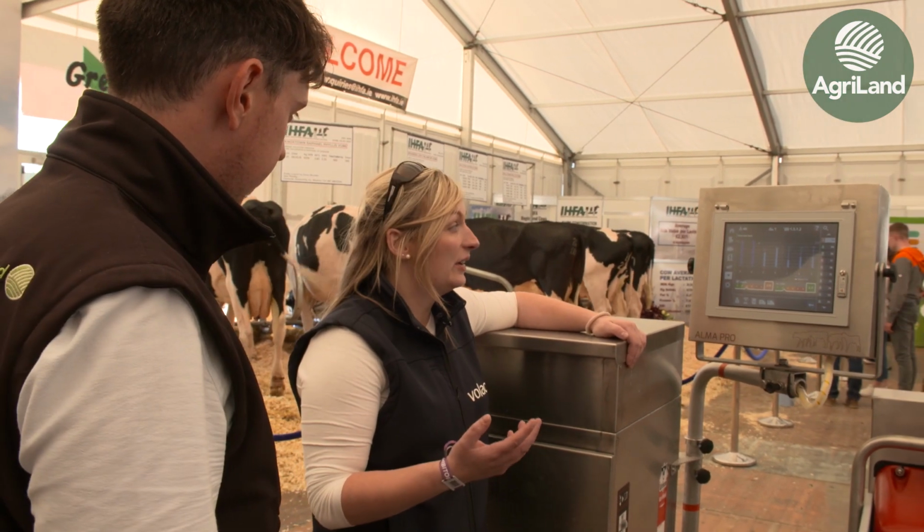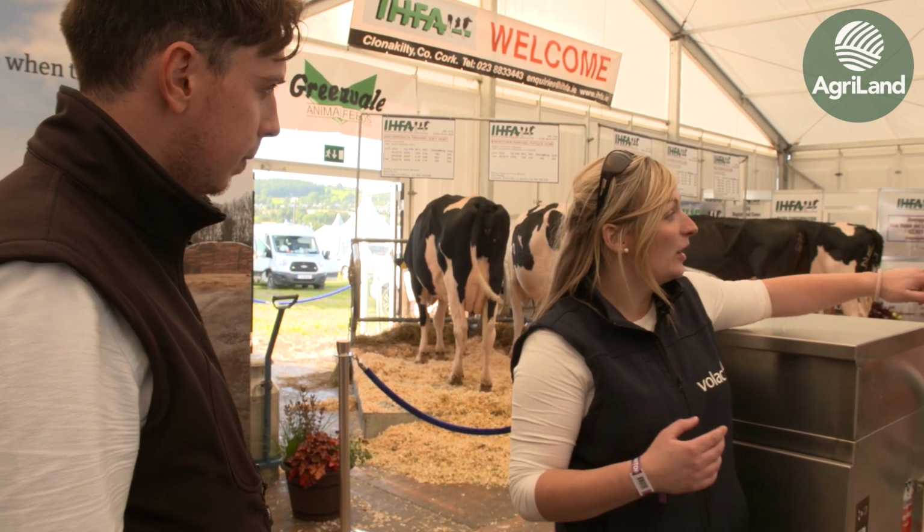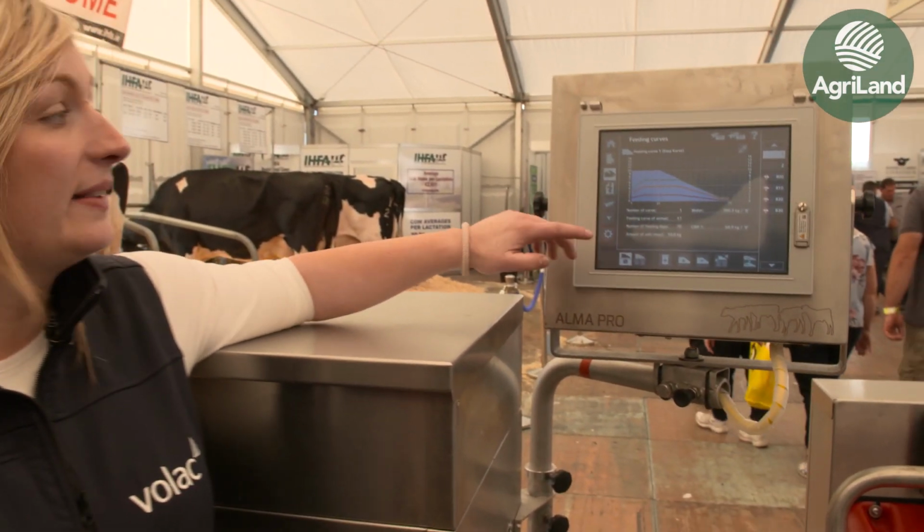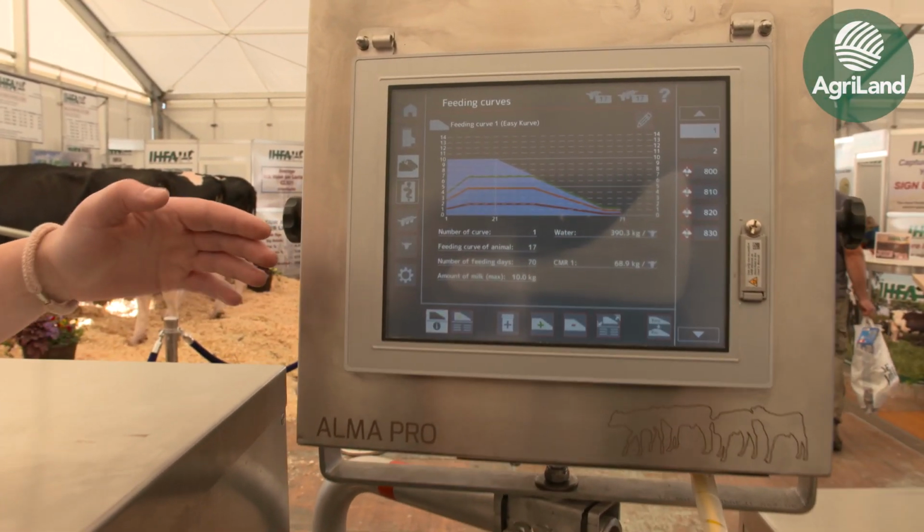Another thing it cuts back, a lot of farmers would have stated to us down through the years, is weaning. Weaning was a huge issue. They didn't know the right stage to wean, they didn't know how to do it efficiently. So with the computerised feeding, it's a lot more efficient. So we'd always set up a curve tailored to farmers' needs.